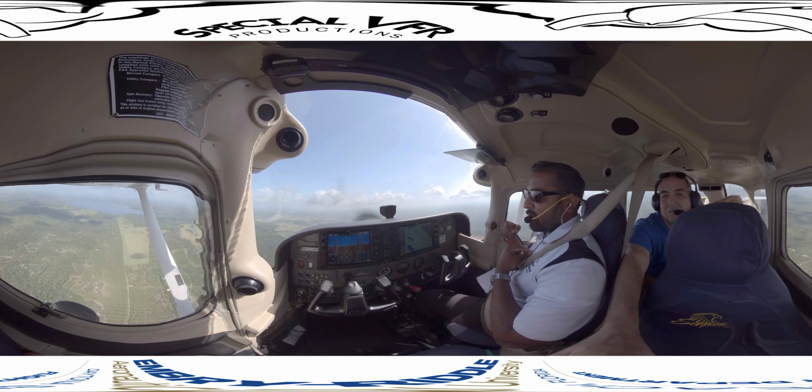We'll descend down to about 1,600 feet today. You've got to be careful when descending to lower altitudes. You want to make sure there's not going to be any obstructions that will be a problem to you. So what we're going to do is look at our sectional chart.